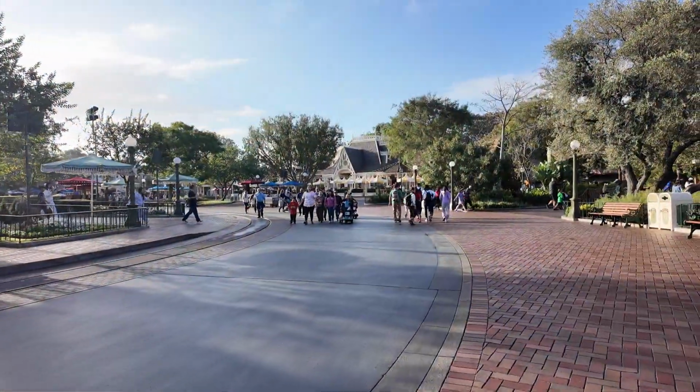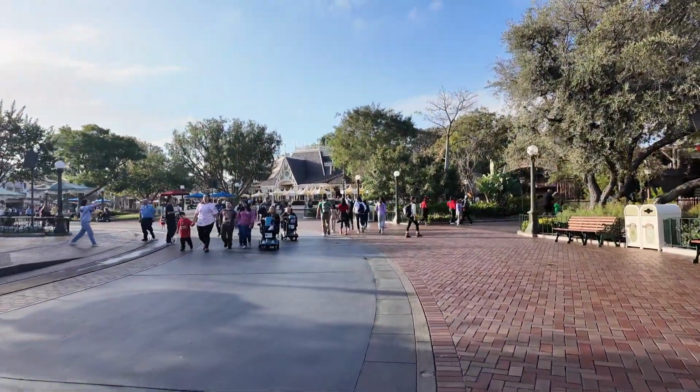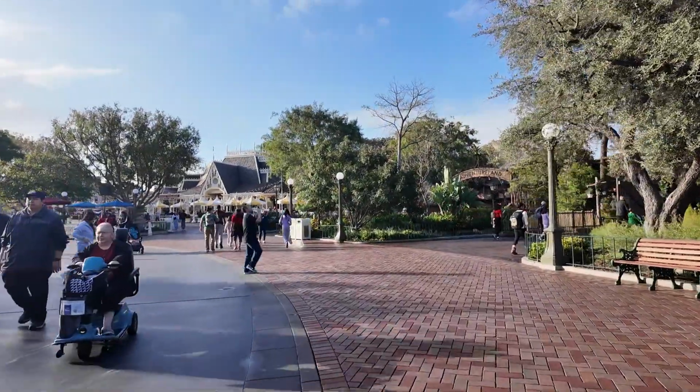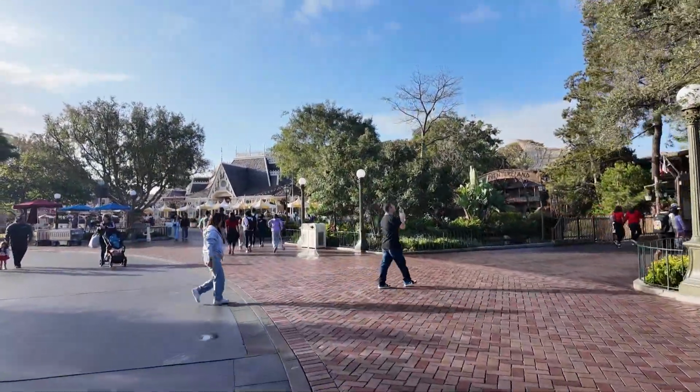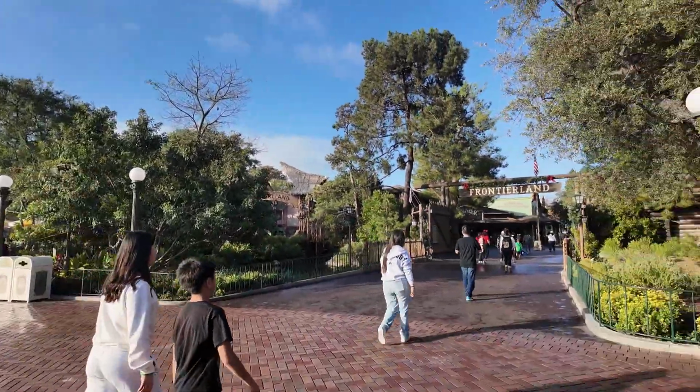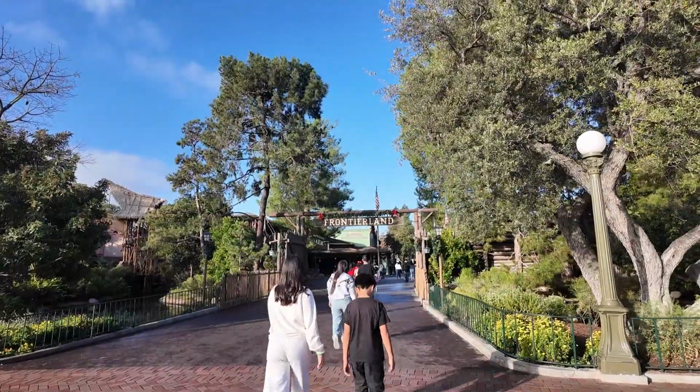It is now 8:10. The park has opened to everyone, and we have an Indiana Jones lightning lane to go find. So, to Frontierland, I guess, wherever this is. Alright, let's check it out. Adventureland is where we need to head to. It says it's temporarily closed, but I know that's because the park has just opened. It's not updated, or it is genuinely closed. I guess we're about to find out. And, oh wow, look how cool the Frontierland entrance is.